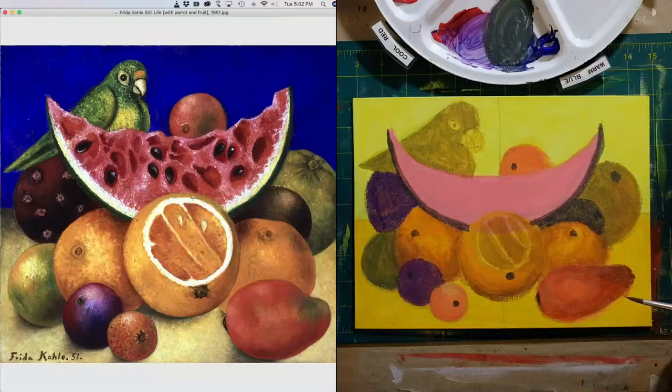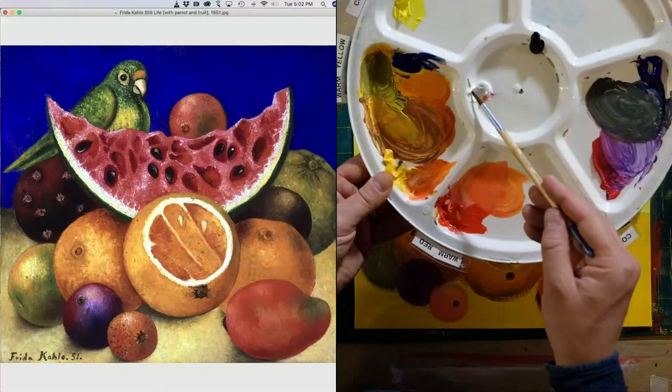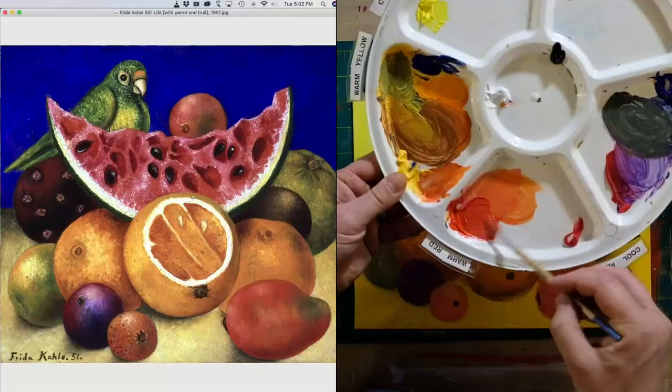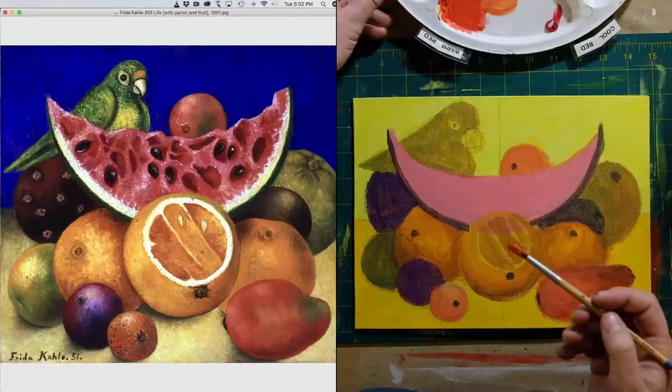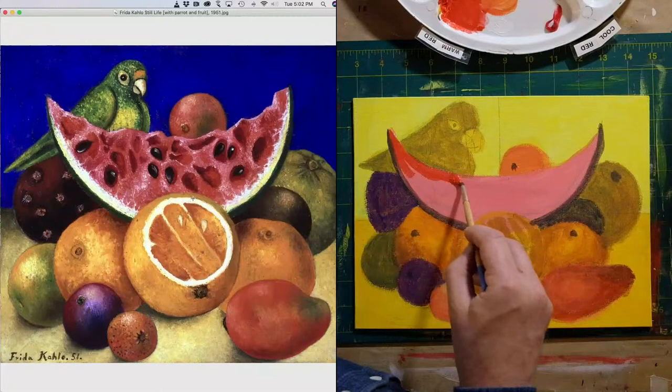So we're going to use warm red, and we're going to paint warm red through most of it. I am going to cut it down a little bit with some white, just so it's not super fire engine red. So you can see there's some white on here, but I've tinted it a little bit, not too much. And I'm just going to paint this pretty much over top of the whole surface here.